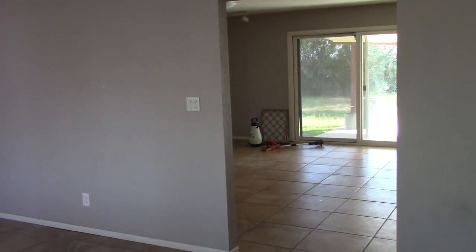This is the front living room. I did a major remodel on this house some 9 years ago, and I tiled this house myself. Over there was an open archway that led into the dining room. I walled that up, and then I expanded this archway here.